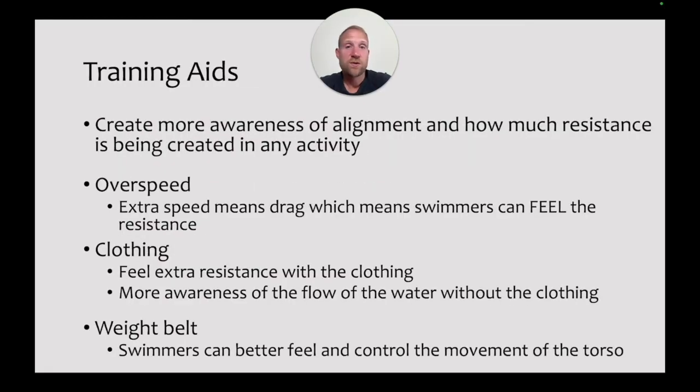Next up is using different training aids. So again, we talked about how awareness is key for feeling the impact of the breath. And once they can feel it, they can change it. Using different training aids can help them feel how much resistance they're creating as they move through the water.